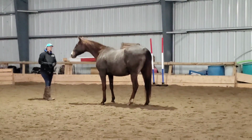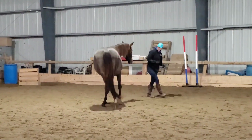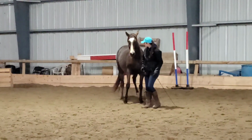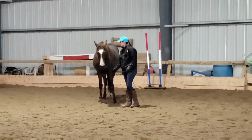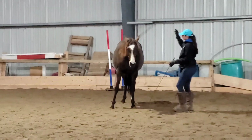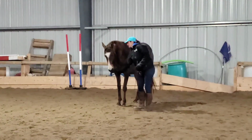So I'm not going to dwell on the thing that she found hard or difficult, but I did want to make sure that we finished with still getting some of those circles and that trot. So here, just getting her to reconnect and focus a little bit, and then I'll do a little bit of sideways stuff. So I was really just testing to see what she remembered, and she did really, really well with remembering a lot of the cues.